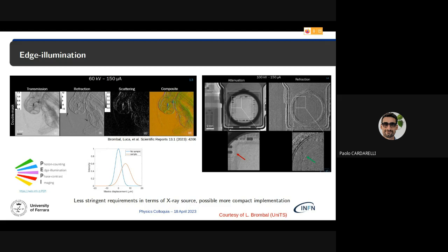The point is that with this solution, it is possible to have more relaxed requirements on the X-ray source, so it is possible to realize this kind of system with common sources, okay, X-ray tubes and not synchrotron radiation, and so to have a more compact and affordable implementation. And this is, for example, the radiography of a bee. You can see maybe the head of the bee and so on. So this was the transmission, this was the refraction, and the scattering in a sort of composite.